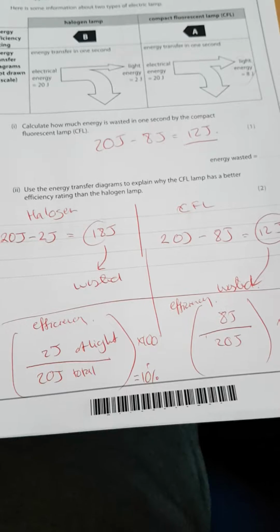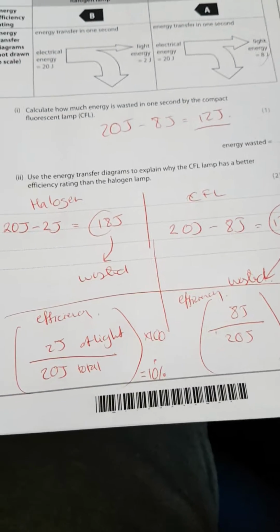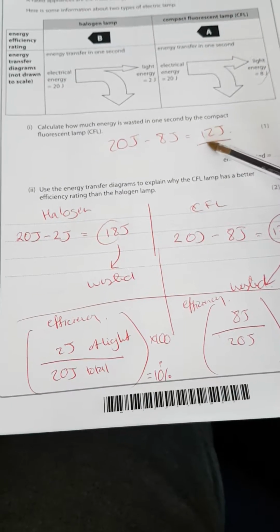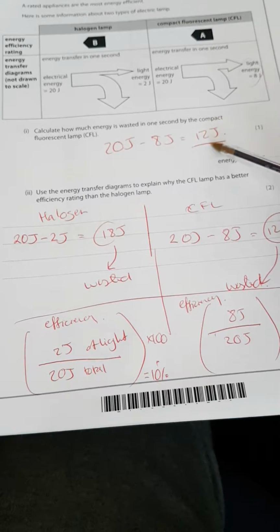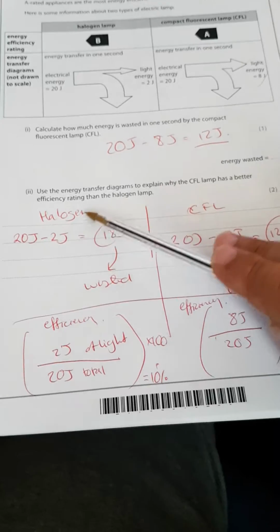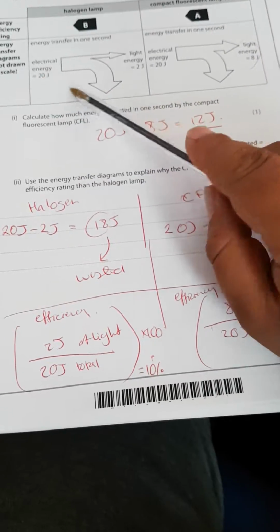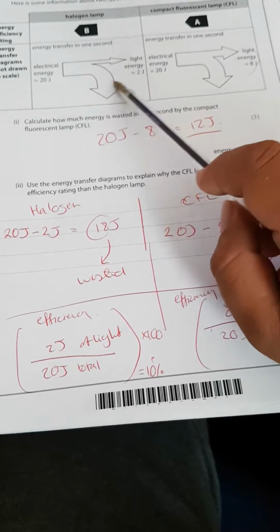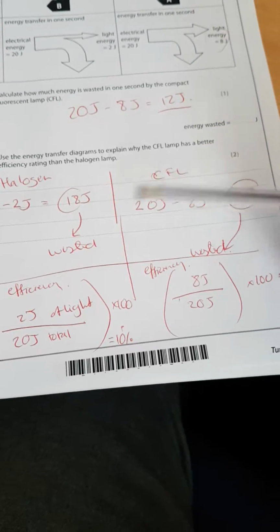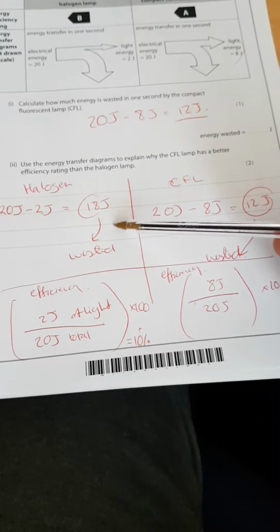Next, the question says, explain how you can tell that the CFL has a better energy rating. Okay, and why is that? Because number one, we've already worked it out. So this has a wasted energy of 12 joules. We worked that out over here. We could do the same for the halogen. The halogen, how much has it wasted? It's 20 to start with. Only 2 joules used as light. So 20 take away 2, the rest is wasted. It is 18 joules. So if you compare the wastage, the halogen clearly has more waste.